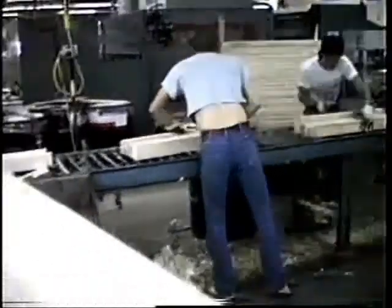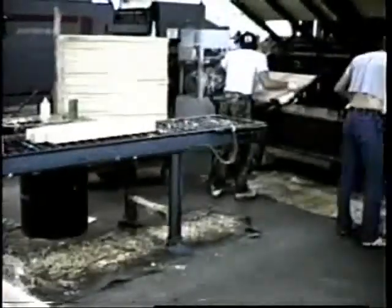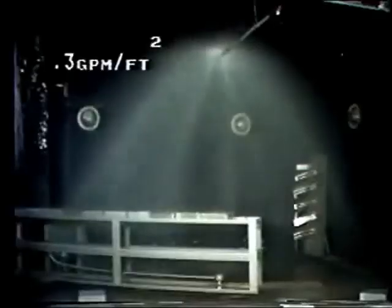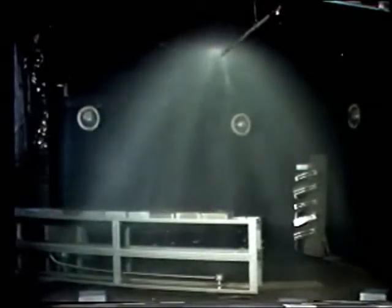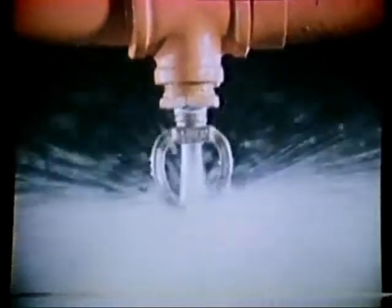In a furniture manufacturing plant, assembling of wood chairs is classified as an ordinary hazard because wood releases only 8,000 BTUs per pound per minute when it burns. A density of 0.2 of a gallon per minute per square foot provides adequate protection here. Polyurethane releases 13,000 BTUs per pound per minute when it burns. Because of the increased hazard of this material, we must increase the density to 0.3 of a gallon per minute per square foot.